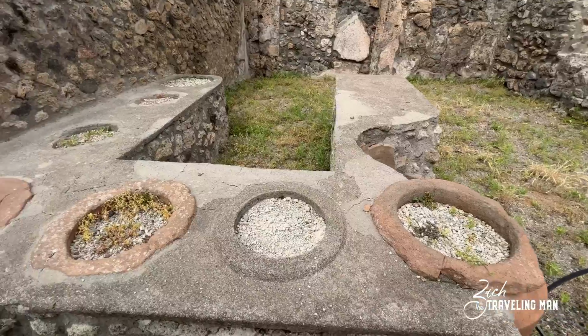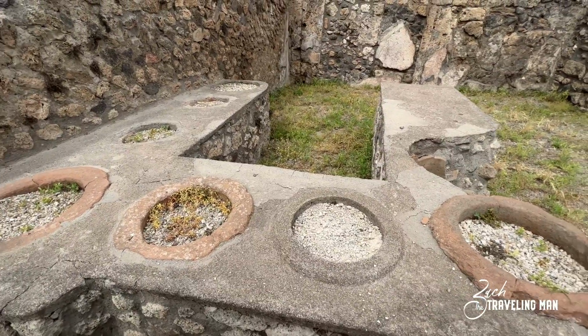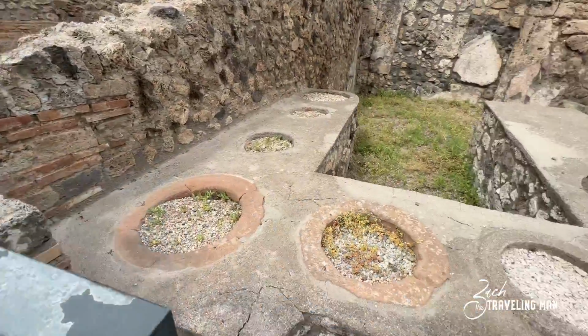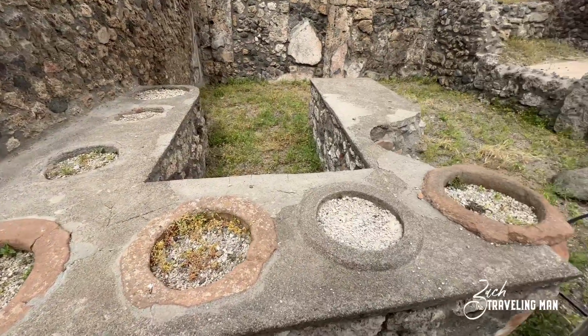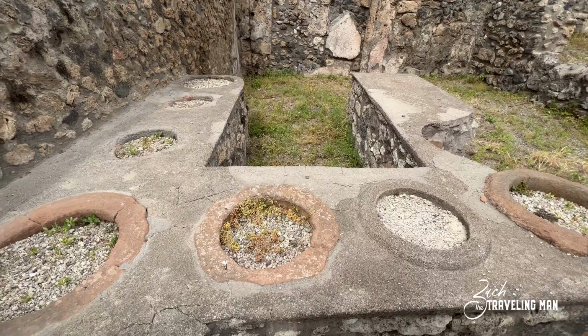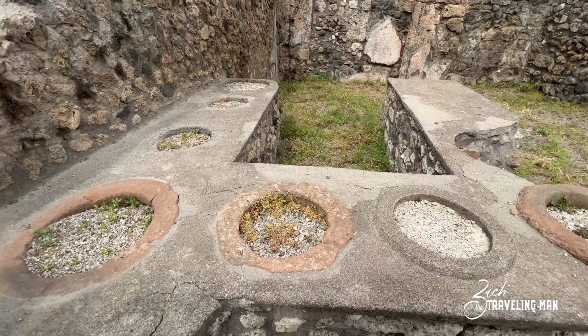So you see a lot of these tables around Pompeii. This would have actually been sort of like fast food, the street being right over here. They would put out food here, and folks would come up and buy it. So we saw the original crosswalk, and I guess this is the original fast food window.